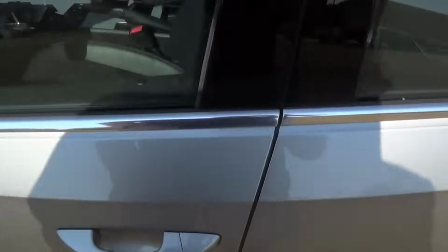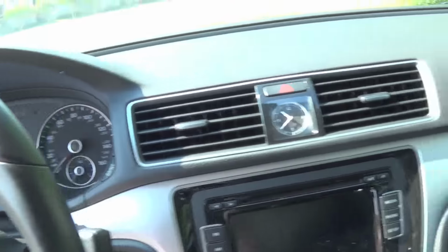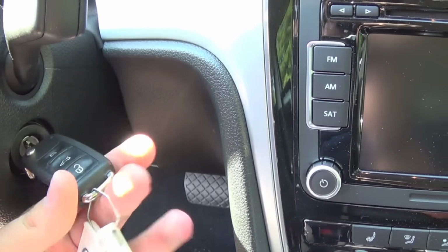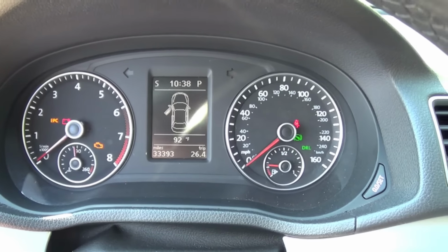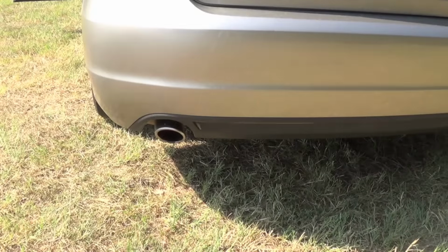This one is in a grayish silver exterior with black leather interior. And all you have to do is insert the key into the ignition, and a little message pops up on the dashboard saying welcome to your Passat. Fires right up.